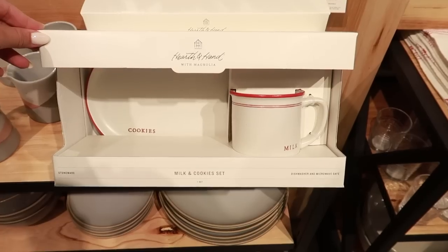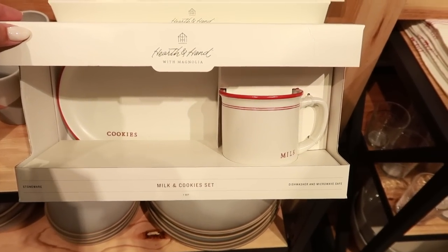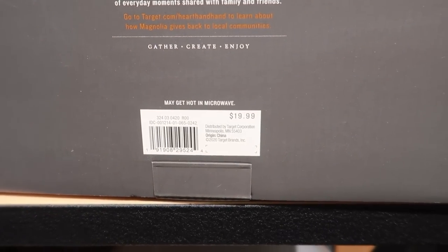One of my favorite vloggers, her daughter only plays with Montessori toys, and it just seems like a really neat idea. One thing that is also super nice is this milk and cookie set. This is really, really cute and simple. This one too is a pretty good price at $19.99.